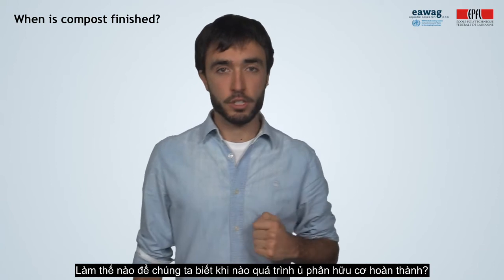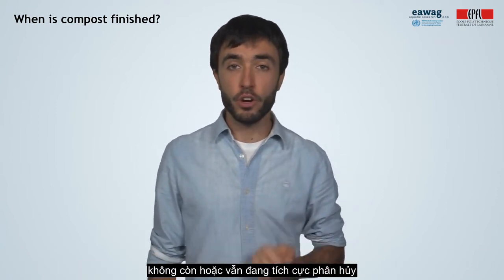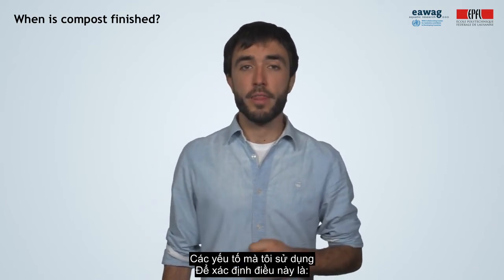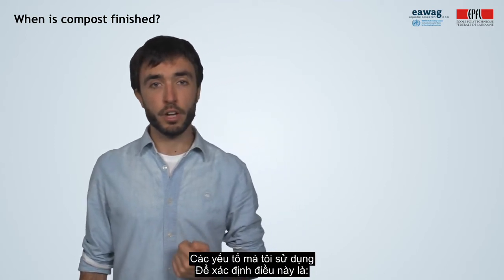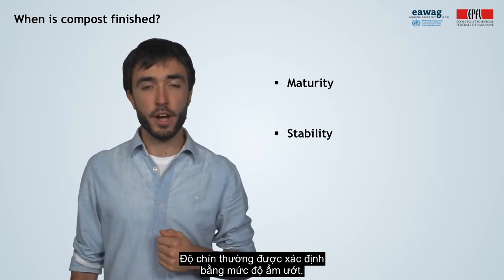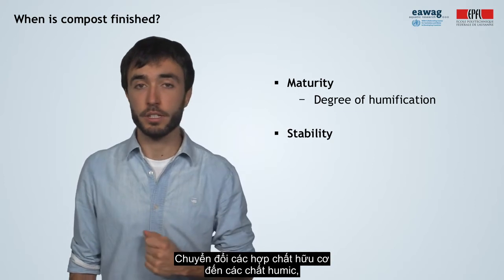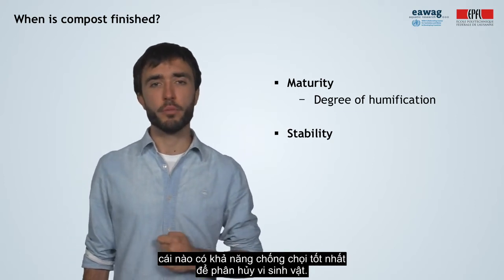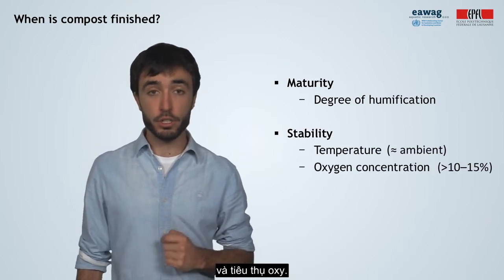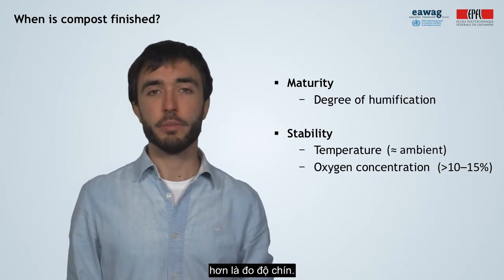How do we know when compost is finished? Compost is considered finished when the raw feedstocks are no longer actively decomposing and are biologically and chemically stable. The parameters that are used for this purpose are maturity and stability. Maturity is usually defined as the degree of humification, conversion of organic compounds to humic substances, which are most resistant to microbial breakdown. Stability, on the other hand, is indicated by temperature and oxygen consumption. Measuring compost stability is normally easier than measuring maturity.